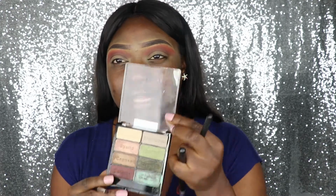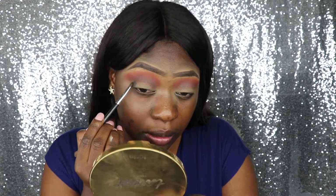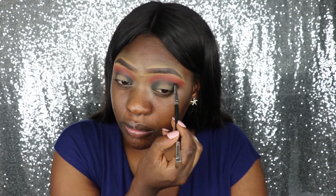This dark green shade, I'm going to take that and use it at the corner of my eyes and the beginning of my eyes, because I'm going for more of a yellow look. And this light green, I'm just going to use that to blend the harsh lines from the dark green.